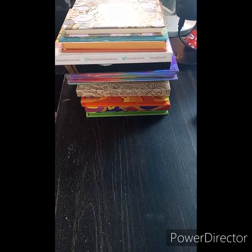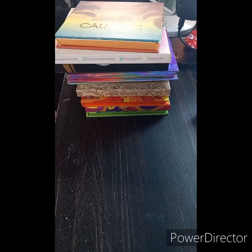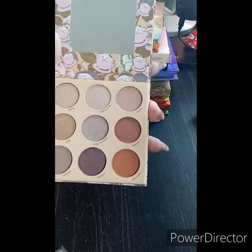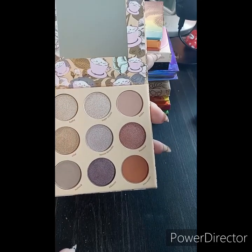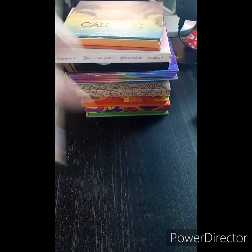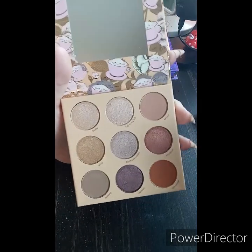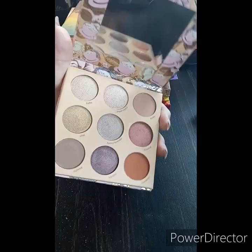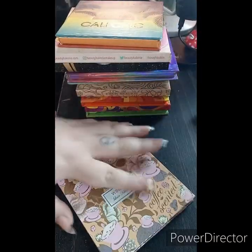So, all right. I have from Winky Lux the Latte Kitten palette. I've only gotten to use this once, and I thought it was a really nice, soft palette, so I do want to use this some more. It still very faintly smells like espresso, which I don't love, but the scent is fading. So for now, I do still want to keep this.